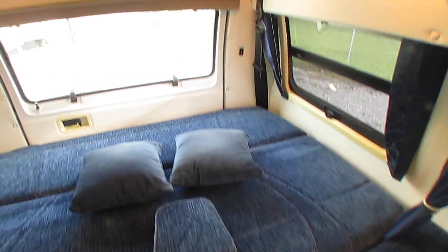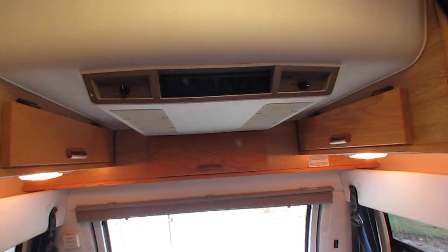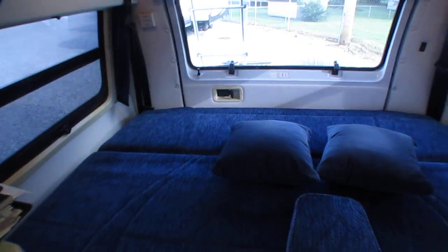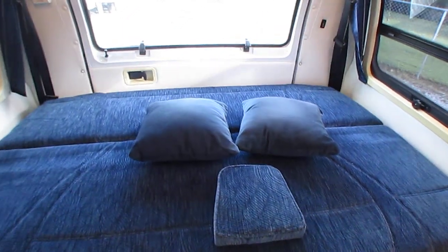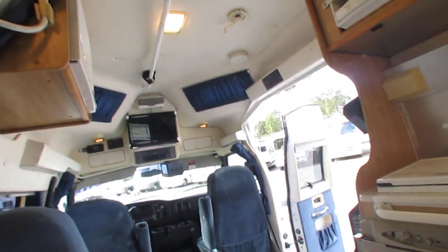So got a full-size bed, like I said, overhead air. I like the fact that they got the air lower down so you don't have that shroud sticking up on top of the roof, ruining your gas mileage. Headphone jacks. Wow. I mean, folks, for what this unit is, this thing's really a great deal. It's clean, there's no smoke, no pet odors.